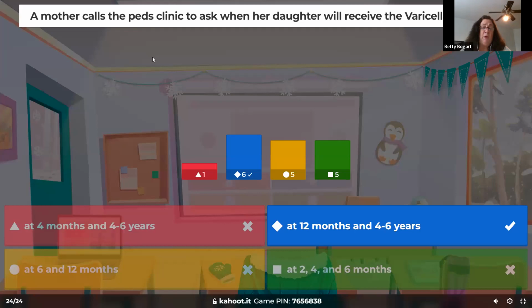And we give it at 12 months and 4 to 6 years. Now, let me tell you something about varicella vaccine. It is a live vaccine. So if you know it's a live vaccine, what are some of the contraindications to getting this? Well, if you are an immunosuppressed child, if you have a disease like sickle cell, cystic fibrosis, any of these inherited things, you wouldn't be giving varicella live vaccine.